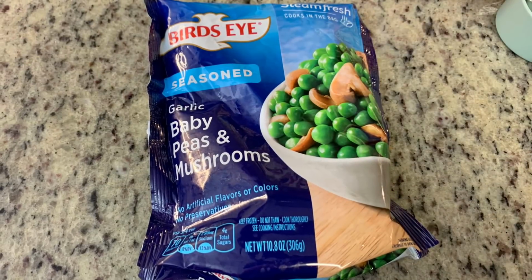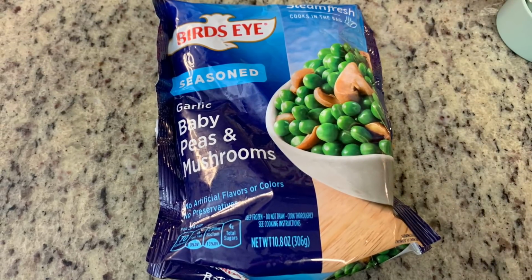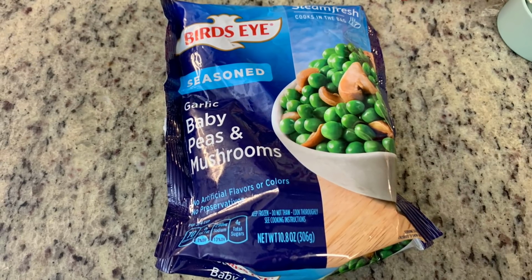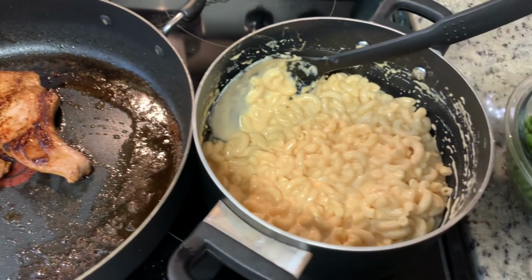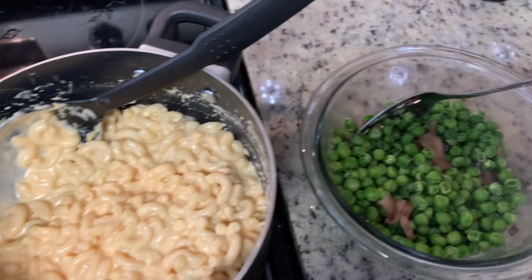I had these bird's eye peas and mushroom blend in my freezer that I needed to use up. So I'm going to cook these according to the package instructions. Here are the finished pork chops. Here's that finished macaroni and cheese, and then the peas and mushrooms. Next, I'll show you our plates.